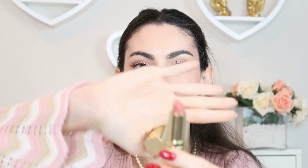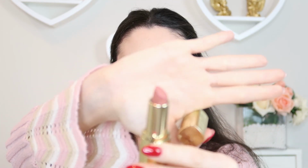This is kind of not quite matte, not quite shiny, a natural finish, really pretty, and it goes really well with this look. And then to top that off, I'm going in with my Maybelline Lifter Gloss. You guys know this is a dupe for the Fenty one, the hyaluronic acid formula, or whatever that is. And it's just this really pretty sparkly pink.